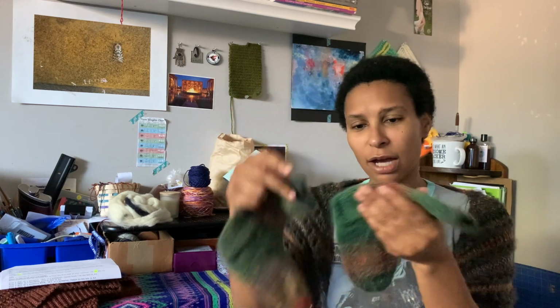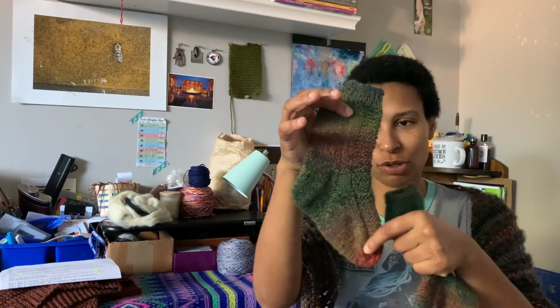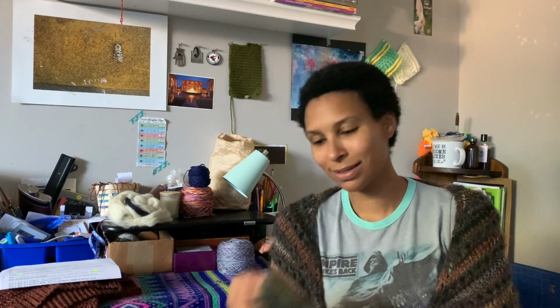This is the first sock. You can see I kind of was twisting my stitches, which I was doing with this too. I'm twisting my stitches because I'm purling wrong. I eventually figured out how to purl correctly in the middle of this sock, which is why it's so loose right here and everywhere else. So I don't know what to do. I don't really, because this is tight and this is loose.